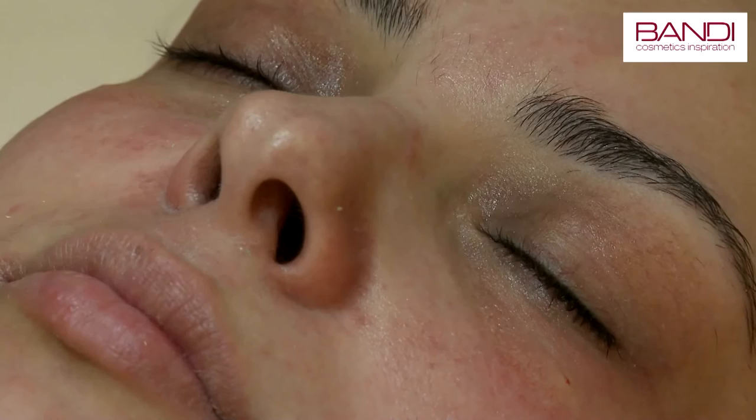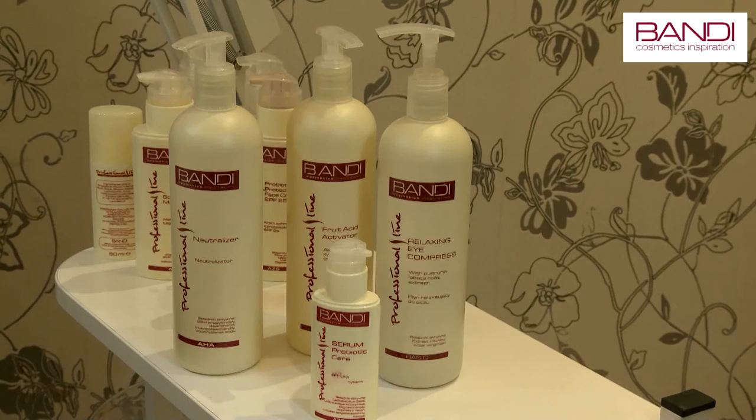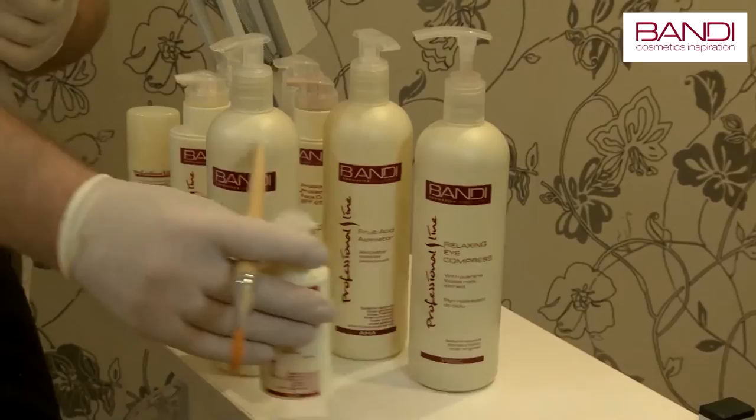I will now apply the prebiotic serum containing pre- and probiotics, symbiotics, gallic acid esters combined with catecholamines. The combination of these active ingredients aims at the fast regeneration of the skin and preventing inflammations. I add 2 pumps of the formula into the bowl and apply it to the skin with a brush.